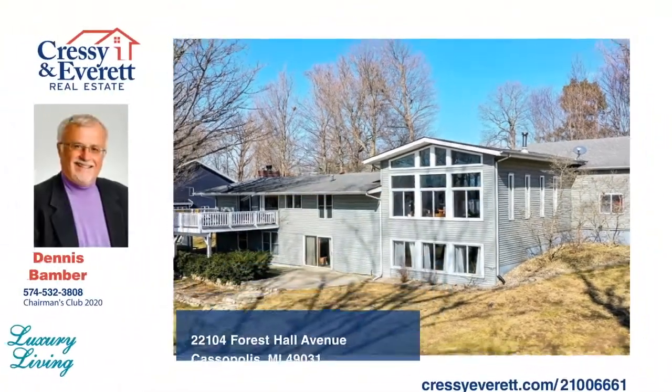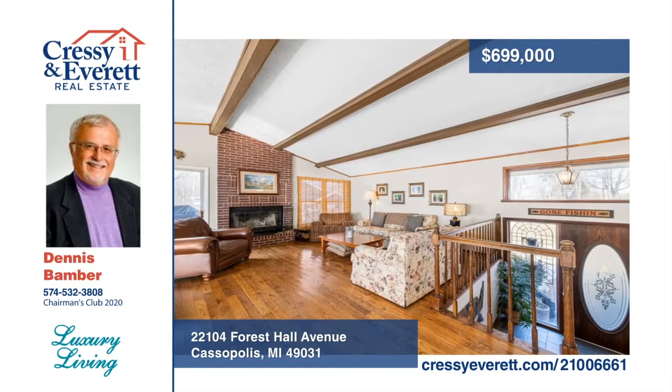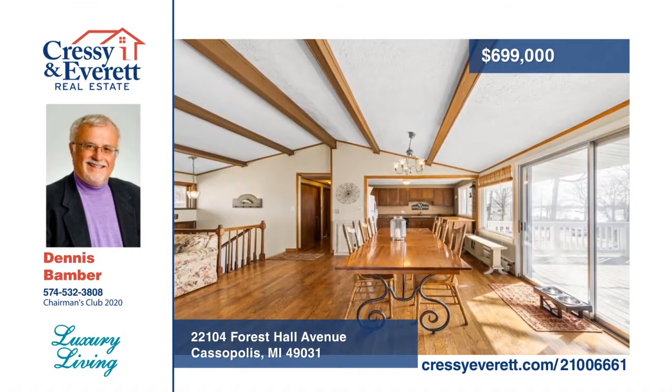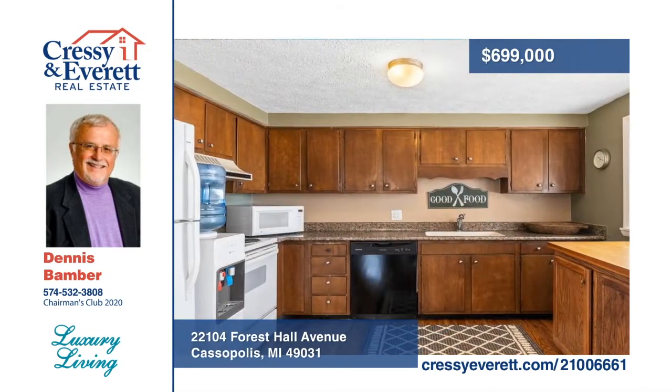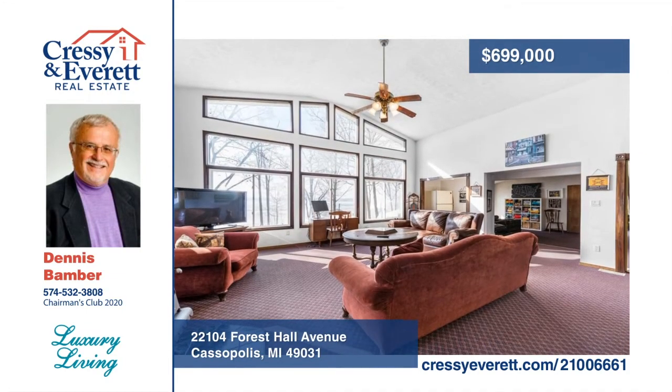This 4,000 plus or minus square foot Diamond Lake home has it all. With 4 bedrooms and a huge loft, this home could easily sleep over 20 people. 2 large family rooms with high ceilings make entertaining ideal for any large group.